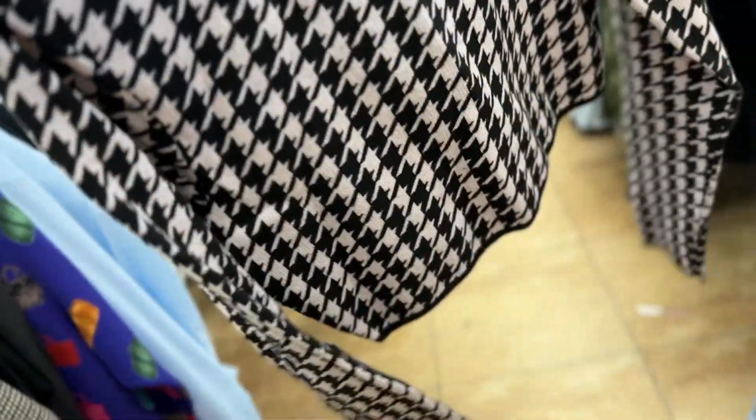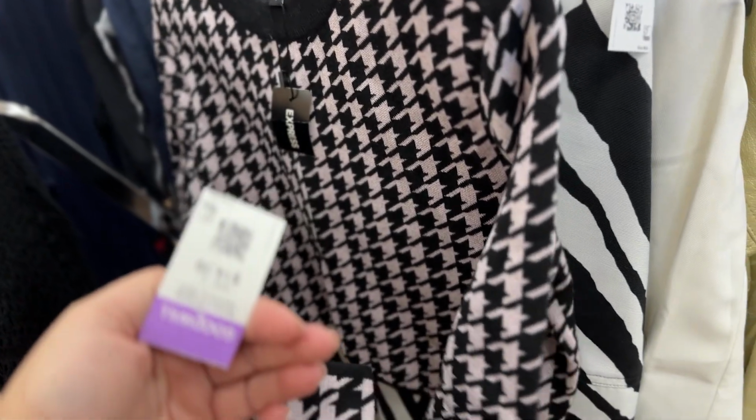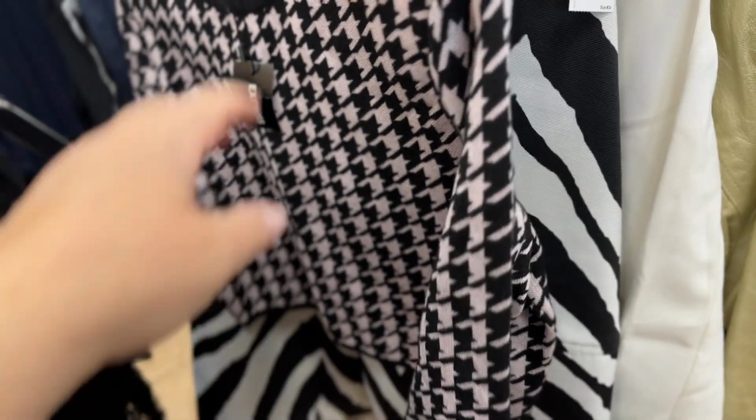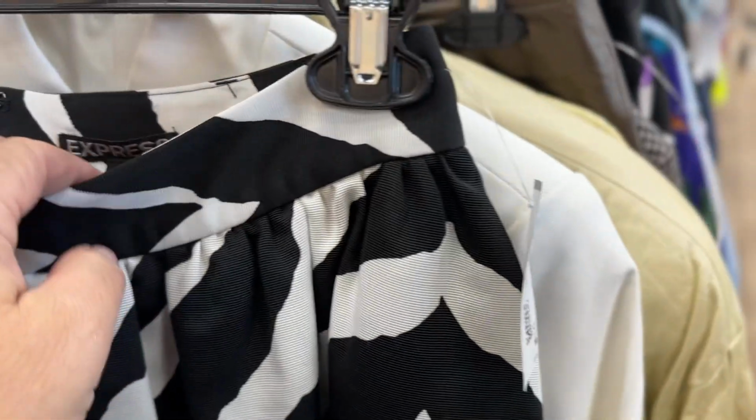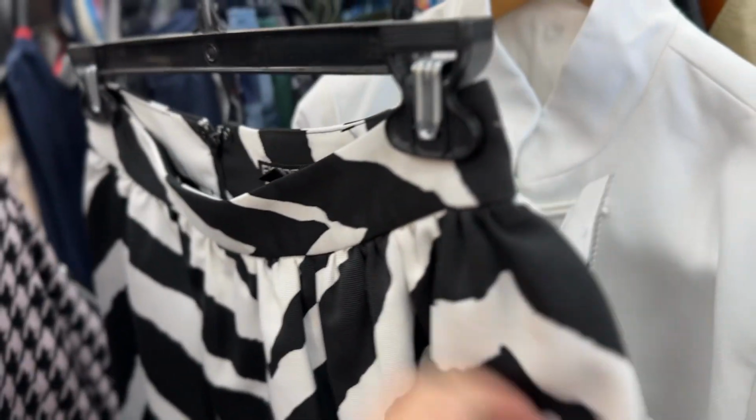This would have been cute. We're gonna leave it behind. It's unbranded, but it's super cute. So it's $7. This is Express. Some Express is cute, but new tags, $15. Now the pricing makes no sense. I can have St. John or I can have Express. What do you think? This is kind of cute because this is the old Express. So this is actually tempting because I do have to get something today. It's $5.99. Because it's a nice full skirt. So we're going to put that as the tempting pile.